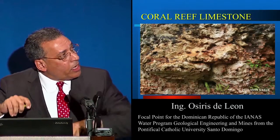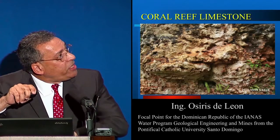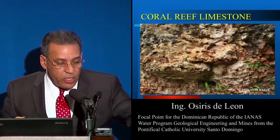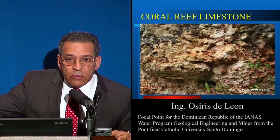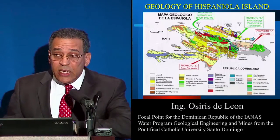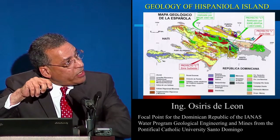The typical limestone in Santo Domingo is this limestone here. This is recent reef limestone. As you can see here, porosity in the limestone is very high. You put the water here, and 5 minutes later, you can get the same water here, 2, 3, 4, 5 meters apart, because the porosity in the limestone here is the biggest in the different rocks that we have in Santo Domingo.